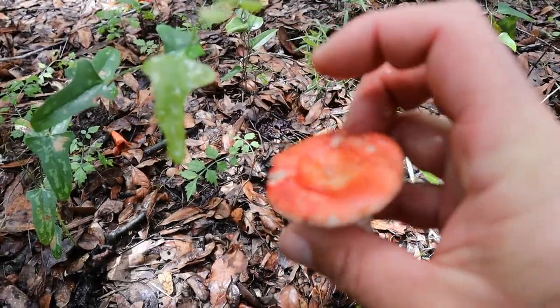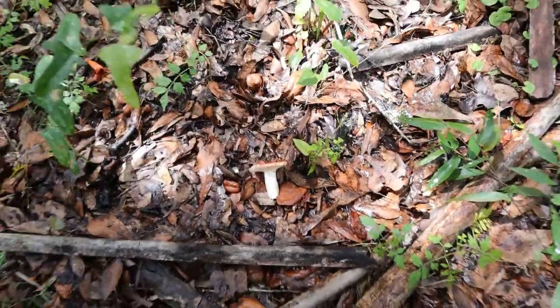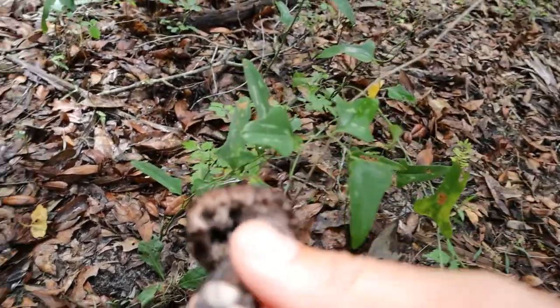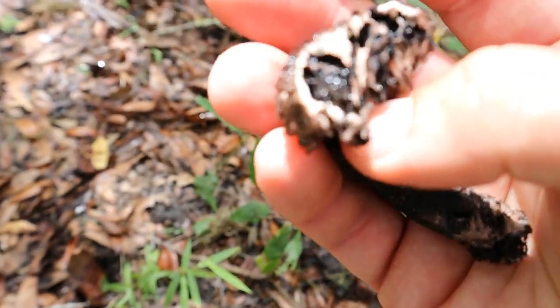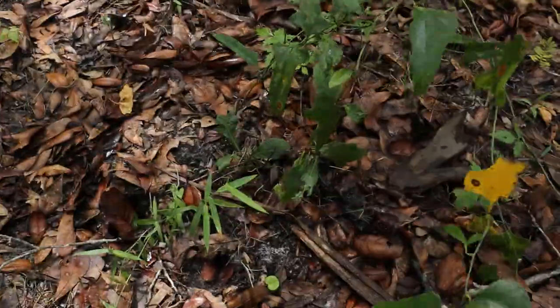It's one of the Russula mushrooms. Some people seem to get sick on those, so I stay away from them. Oh, look at that. That's pretty cool. That's one of the old man of the woods varieties. This one, they get buggy quick. This one's definitely eating up little worms in it. That's no good.